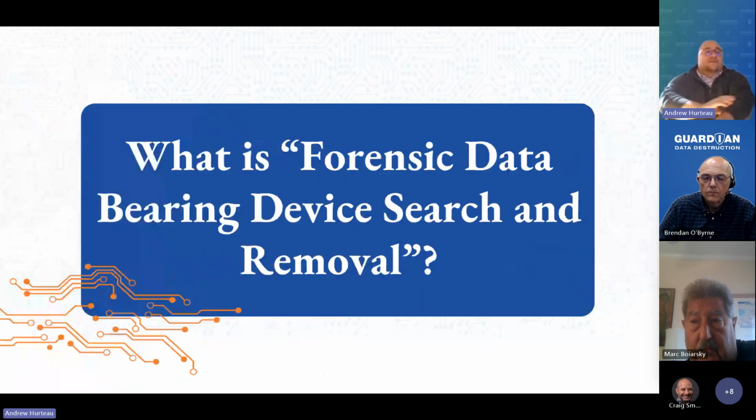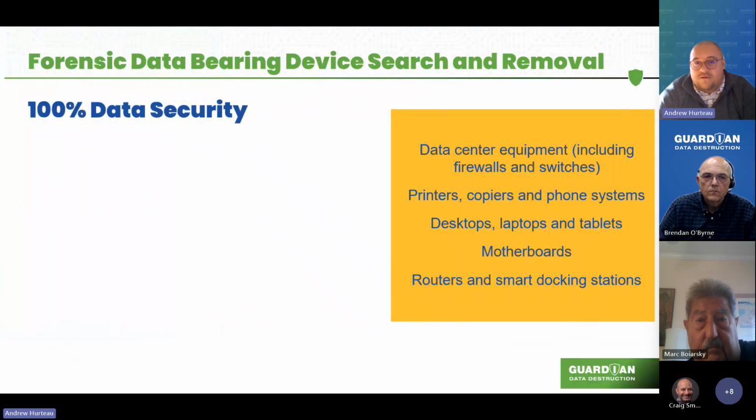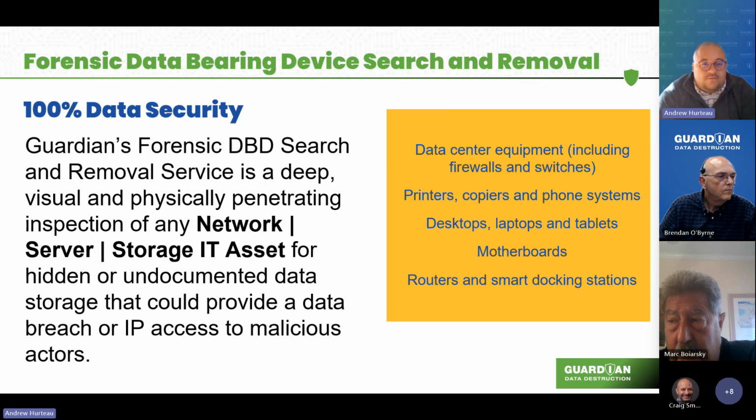So, what is the forensic data-bearing device search and removal? It is the service that Brendan mentioned earlier that we offer. It's our drive to provide you 100% data security, that we have the knowledge and the ability to go into these devices and get into the assets to find the data-bearing devices. We have the universal understanding that, like I said, anywhere water could get to, data could be there. So we are equipped to find them, to extract them, and to mitigate that risk across all devices. Like we've discussed earlier, there's not a country road we haven't driven down. There's not a data center we're not familiar with. There's not a device that we can't ensure is clean.